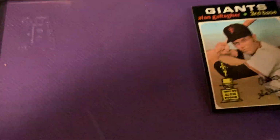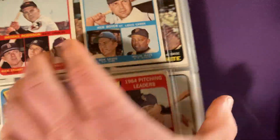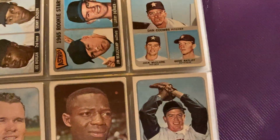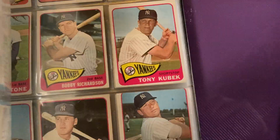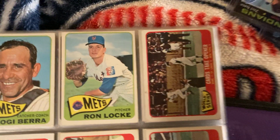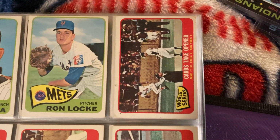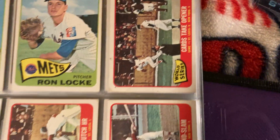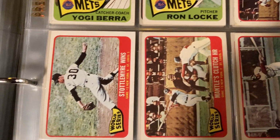And with that, let's go ahead and finish our 1965 set. We went through the National League. I've got these in teams, so went through the National League on the first go round, and here's where we finished off and are going to go through. Starts with the World Series cards in this 65 set. I think it's a pretty cool set. Like I said, it's not my favorite 60s set, but it is still pretty cool.